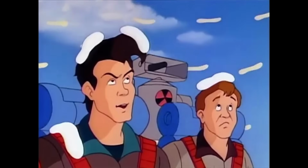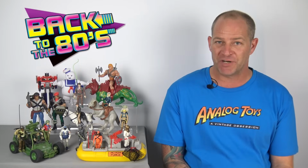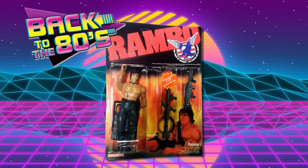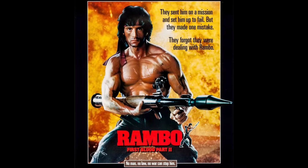Oh, color me relieved. Taking the number 9 slot on the list is Rambo and the Force of Freedom. Another action figure line to be based on a spin-off animated TV series, as opposed to the movies that popularised the brand in the first place.